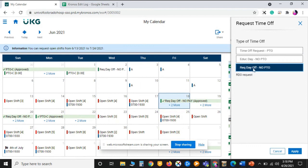So the difference here, requested day off, is that I'm going to work around that time block. So I'm still going to meet my FTE. I'm full-time, so I'm 36 hours. I'm still going to meet that. Put me around that time off, so I still meet my FTE.